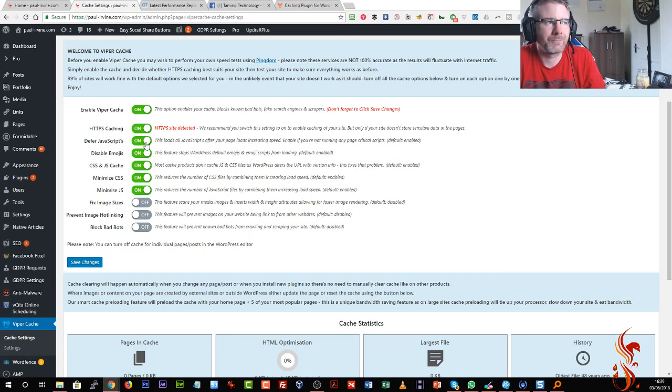Defer JavaScript. So what I didn't explain during the WP Rocket was deferring JavaScript means that it will load the whole page, but then it will wait until everything is on the screen and then run the code to load JavaScript. So that would be things like your live chat, your pop-ups, anything that uses JavaScript would be loaded last. Of course, some themes use JavaScript, so that can break the layout. So this is going to be a bit of a suck it and see test to see whether the site works with it on or off. I'm going to leave that on for just now. Disable emojis. Emojis, as fun as they look, add additional load time to your site, so having that disabled is a good idea.